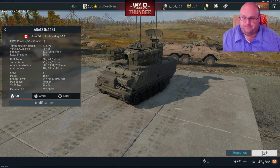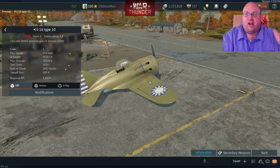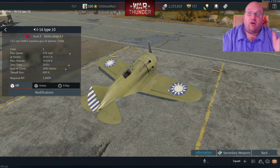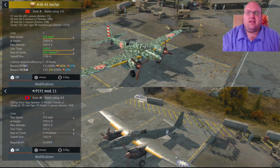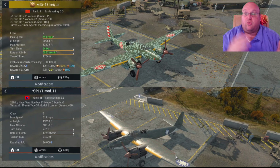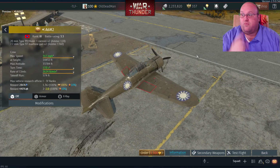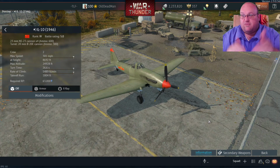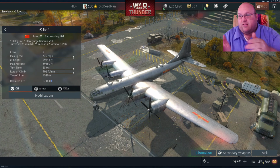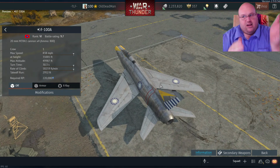Let's pick it up with China. Over in China, we have the I-16 Type 10 going from 1.7 to 2.0, the I-16 Type 17 going from 2.7 to 3.0, the Ki-45 Hei and the P1Y1 Model 11 going from 3.3 to 3.0, the Mosquito FB Mark 26 going from 3.7 to 3.3, the A6M2 going from 3.3 to 3.7, the IL-10 1946 going from 5.0 to 4.7, the TU-4 going from 8.0 to 8.3, the H-5 going from 8.0 to 8.3 as well, the F-100A going from 9.7 to 9.3.